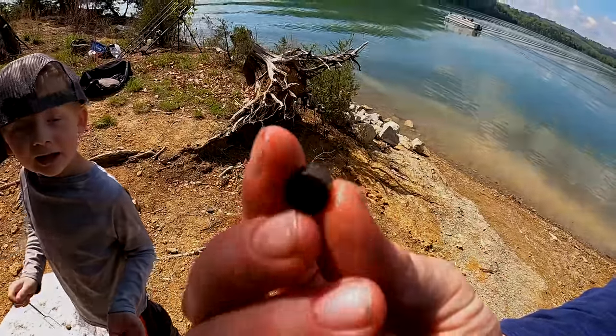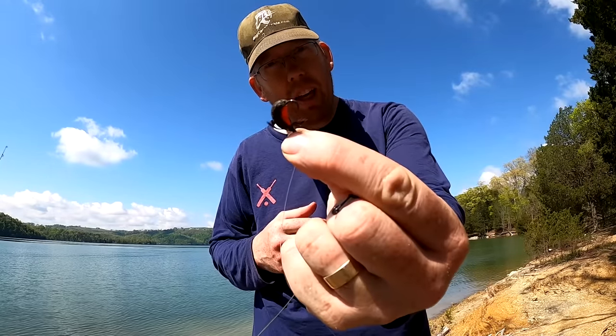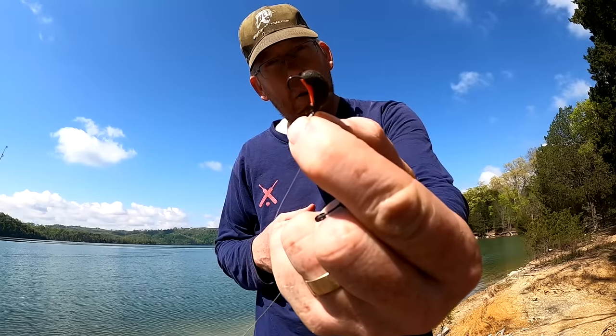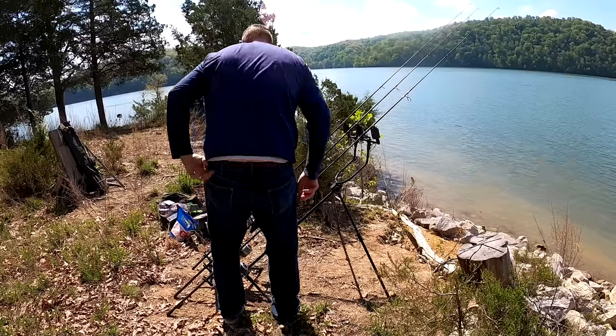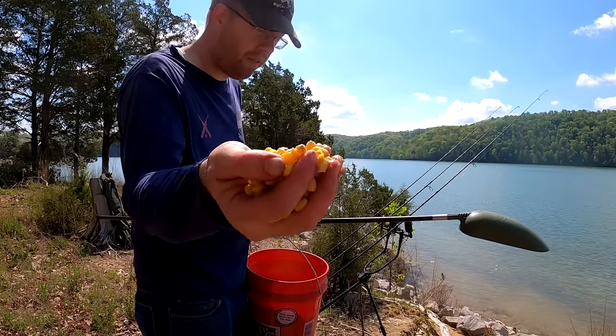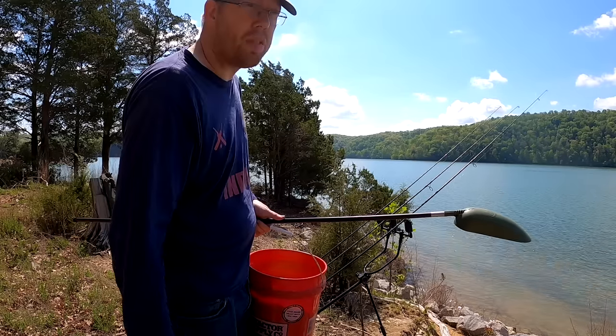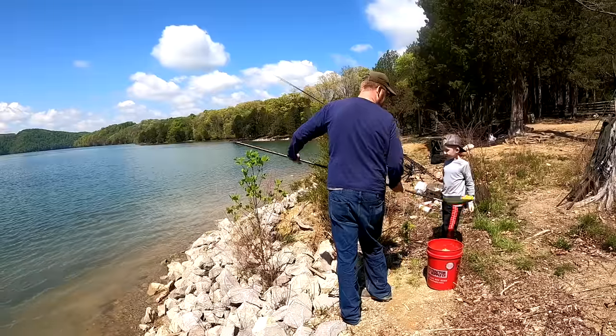Like a little shell. I'm using bait on most of my rods, but on this one, I'm gonna actually use a carp lure. This is called a zig rig. Two of these rods have zig bugs, and one of them I'm gonna use boiled feed corn. We're gonna chum a bunch of it out and then throw our bait right on top of the pile of chum.